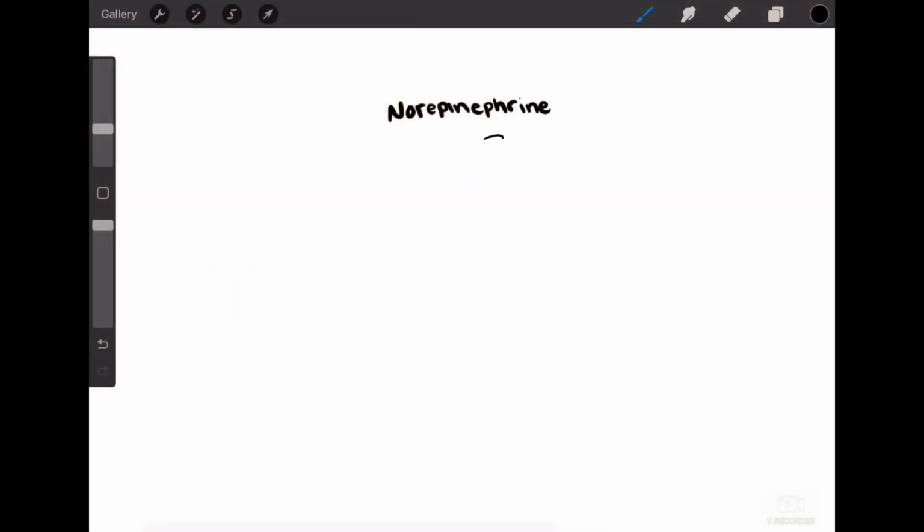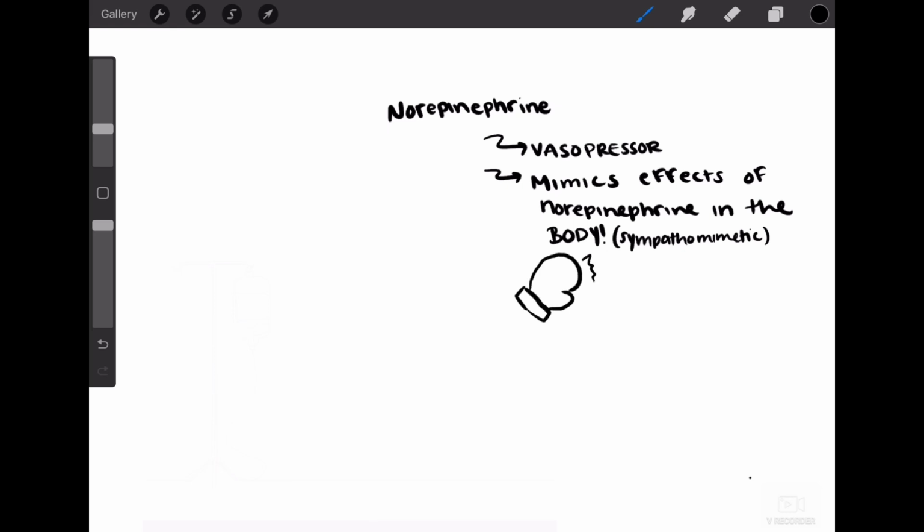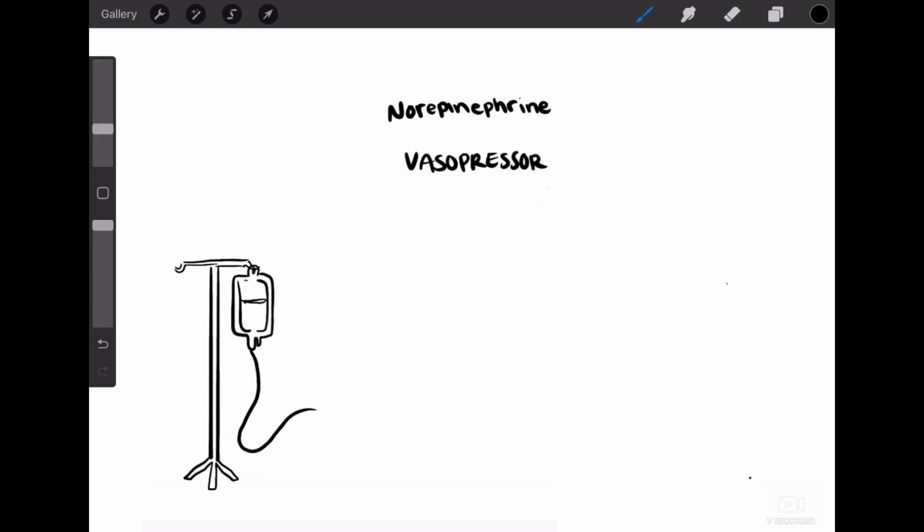So norepinephrine is in the class vasopressor. It's also classified as a sympathomimetic because it is mimicking norepinephrine in the body, triggering our fight or flight response. This is typically used in critically ill patients in situations such as shock, where maintaining blood pressure is crucial for survival. So how does it do it?